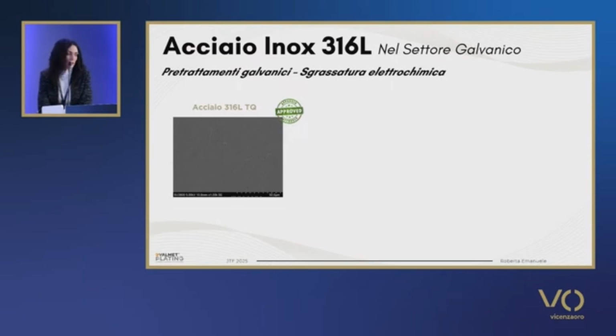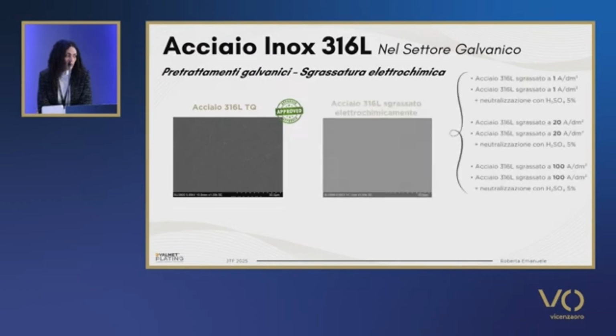This is a SEM test after the images that was taken after the test. We know that stainless steel 316L does not release nickel unless retreated. We look at the electrochemical cleaning. This is a process which is always resorted to for adequate coating. Usually it is performed for 60 seconds.